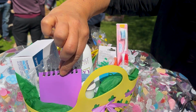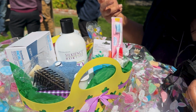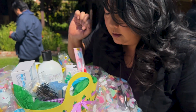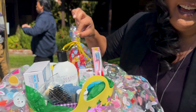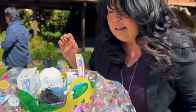There's a notepad and a pen just for notes and writing because they're going to be getting like job placement programs, things like that. There's also, I'm not sure I missed anything, also a little bag of goodies right next to the toothbrush. Letting them know to brush their teeth. And then I think that is it.